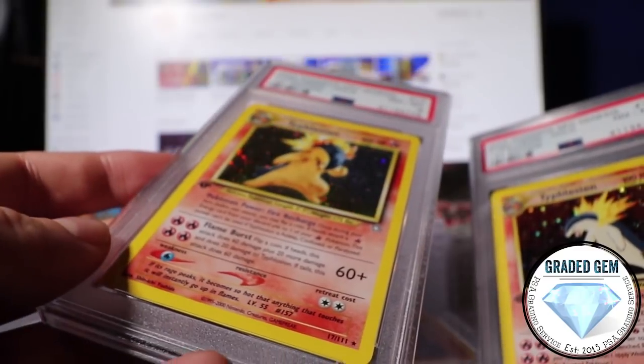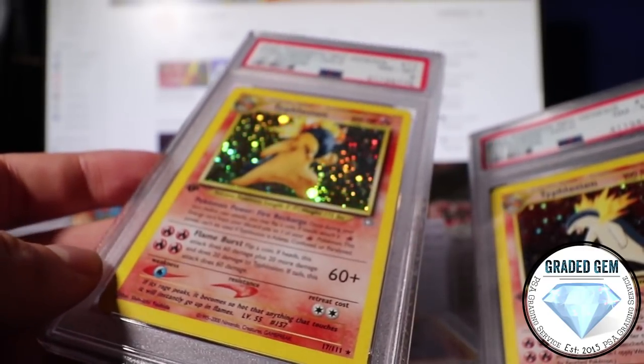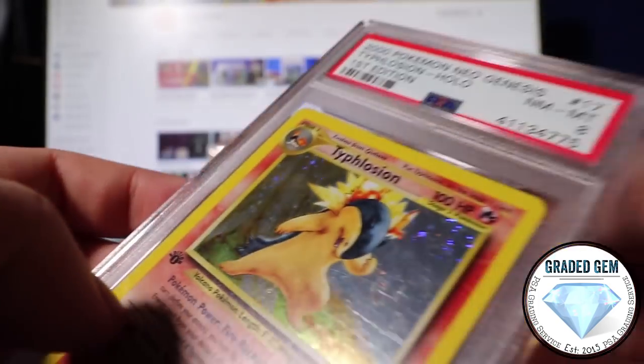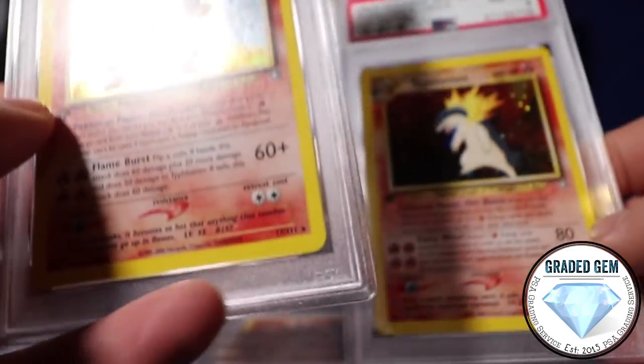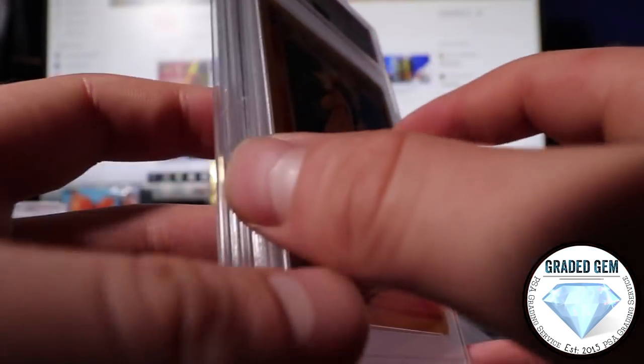This card is so difficult to get in any high grade. Even mint 9s are hard to get. To be honest, the scratching isn't awful on this one. The scratching is maybe a little worse on this one. I hope you don't mind me going through your cards like this, but I remember you did say you did want an explanation, and that is probably why.